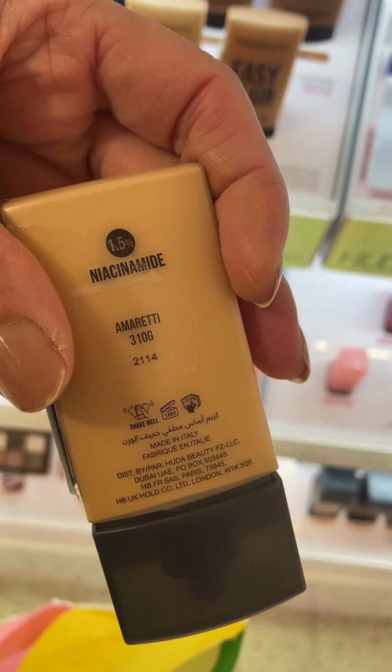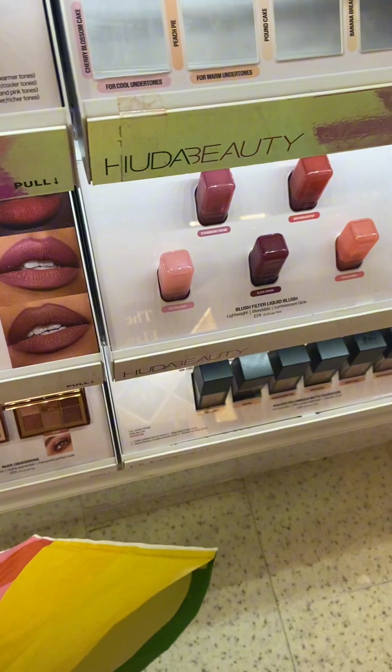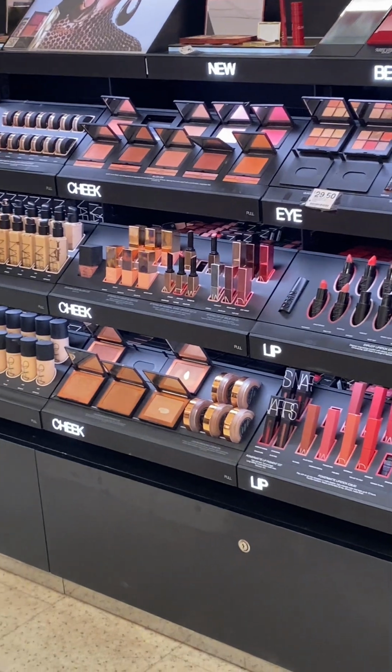There's a stall for NARS cosmetics, and they are beautiful stuff. You know, the colors are beautiful. The foundations were really good. I tried a couple of them on. I have some of their stuff, and I really want to buy more.